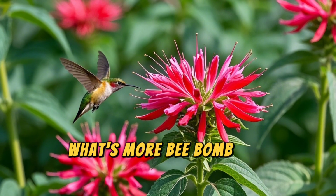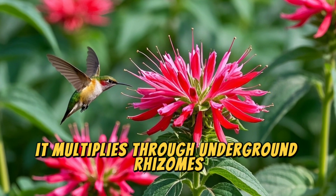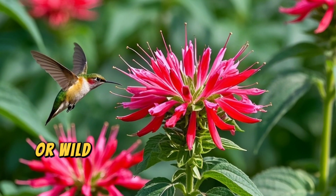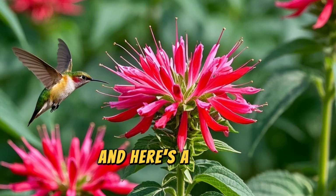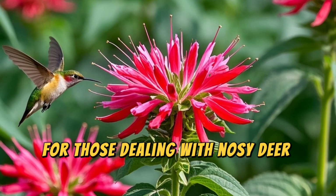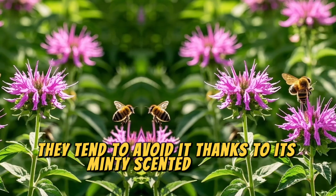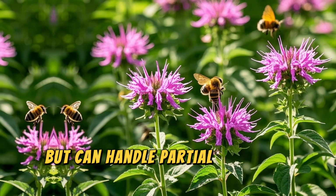What's more, bee balm is a vigorous spreader. It multiplies through underground rhizomes, quietly expanding every season to fill in garden beds or wild patches with joyful bursts of color. And here's a bonus for those dealing with nosy deer or nibbling rabbits. They tend to avoid it, thanks to its minty-scented foliage. This perennial loves full sun, but can handle partial shade too.